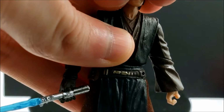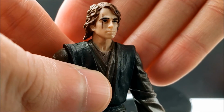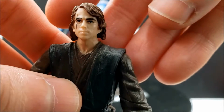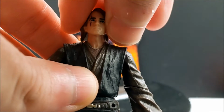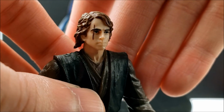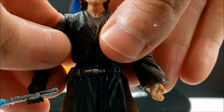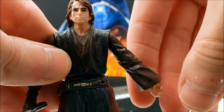So as I mentioned, I'm pretty sure this is the best likeness to Hayden Christensen we've gotten with an Anakin figure. I think that's really good. Proportions are right. The paint looks really good. It's really crisp too. I'm not sure if the paint samples are the same for every single release of this character. I know they're all pretty close. In terms of his outfit here, it looks really good as well. I think the proportions look right. The colors look really good.